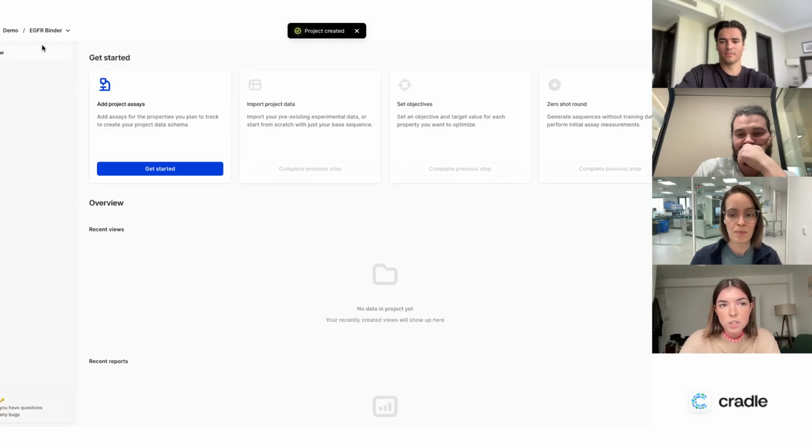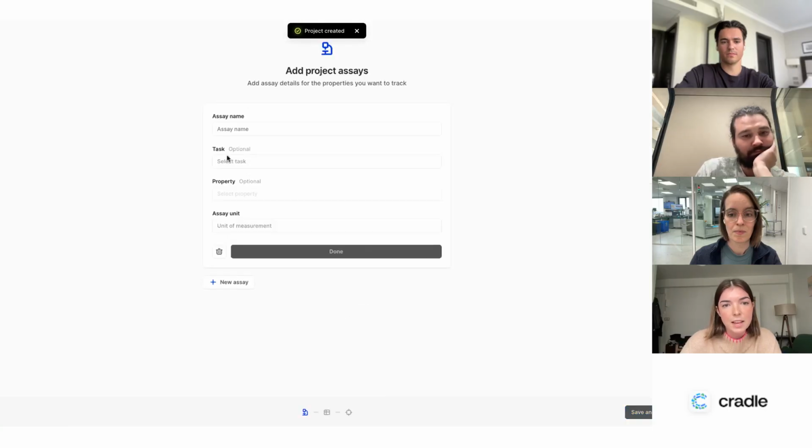So now we're within our project, EGFR binder. And to get started, we want to add project assays. So here, what do we want to optimize? We want to optimize for binding affinity.